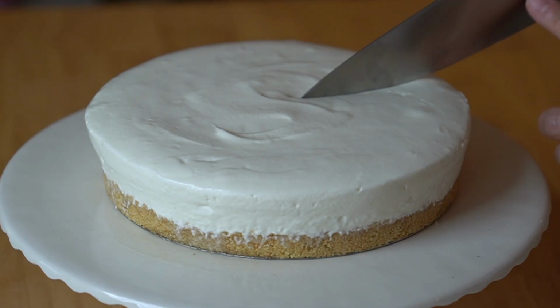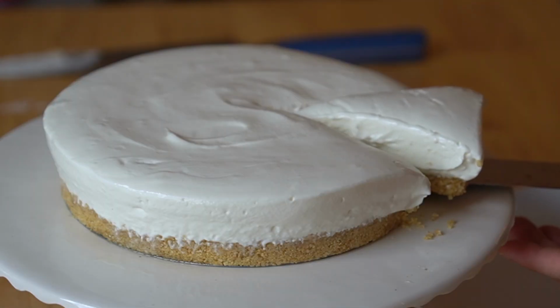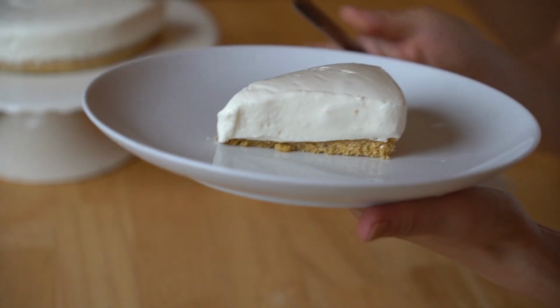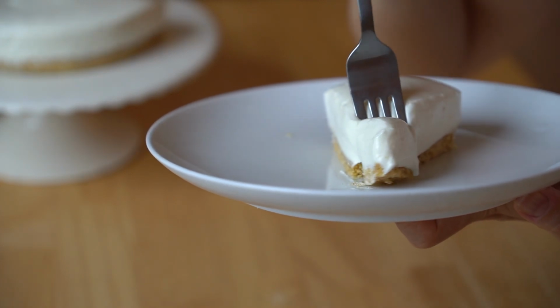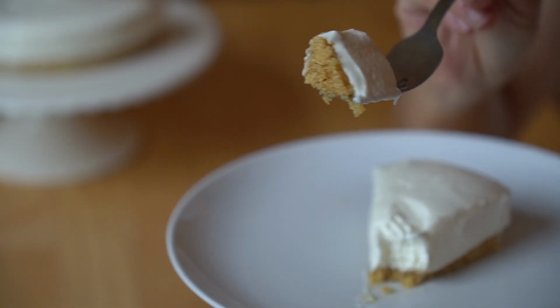Alrighty, let's see how well it slices. Oh yes, it totally sliced. Look at that. A little soft in texture, see how it's oozing a little bit over the crust, but we didn't have to bake this. Look at that. Alrighty, itadakimasu.